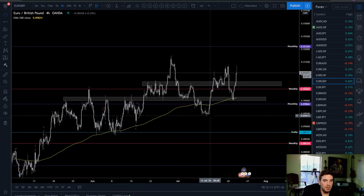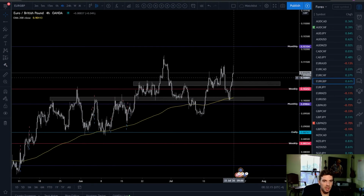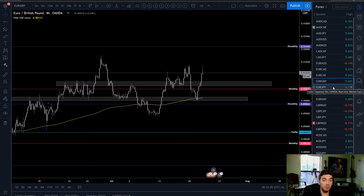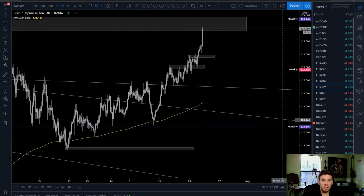Euro GBP is still in an uptrend, but it's looking pretty ugly right now. So I'm not super interested in it. I'm just going to move on.